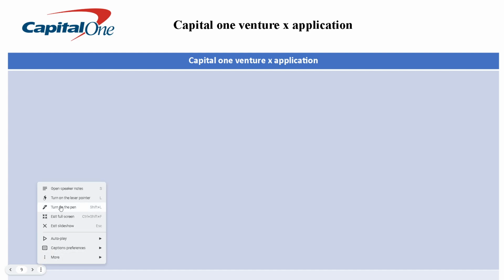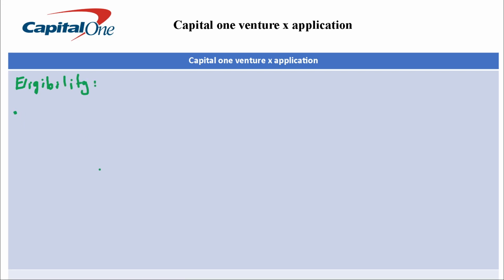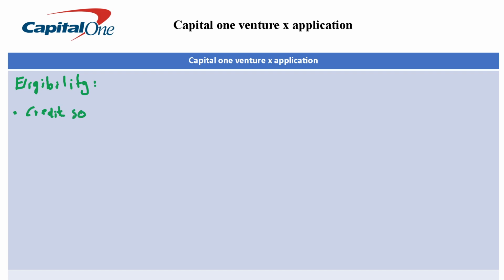Okay, so first of all are the eligibility requirements. Before applying for the Venture X card, make sure you meet the following basic eligibility criteria. Okay, let's see our first eligibility point. It's the credit score.